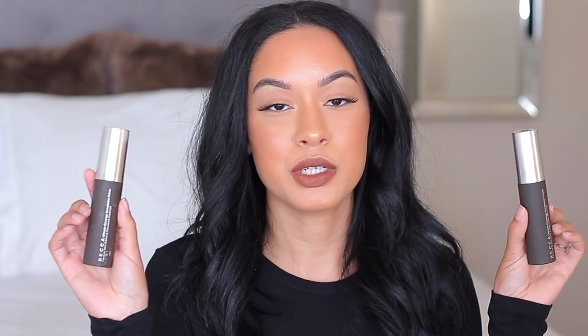I have a few foundations I'm going to mention. One is the Becca Ultimate Coverage Complexion Cream. I was using this a lot, especially when I had a lot of acne scars.